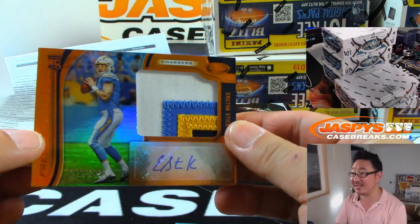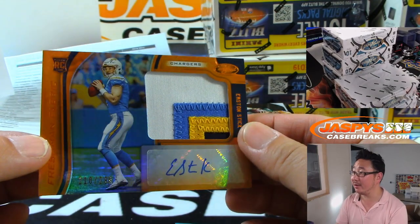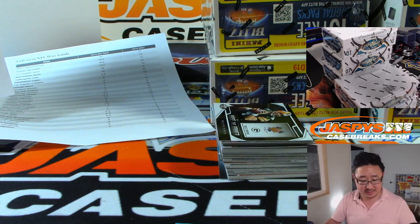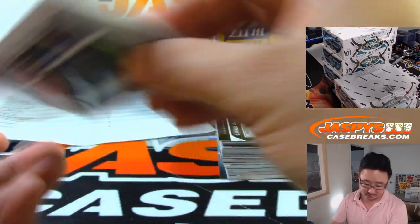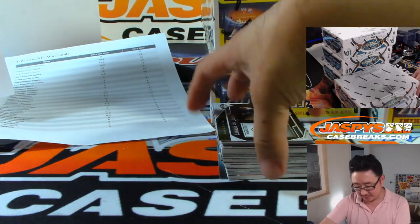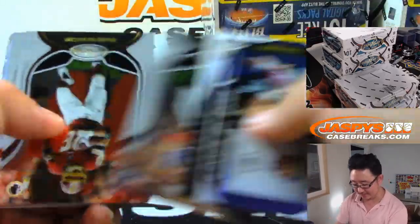And there's Easton Stick. Nice. 210 out of 299. Great color there. Four color patch and autograph going to TJ and the Chargers. You got Will Greer, possible future QB of that organization. And Easton Stick. I think Easton Stick has a better chance, though. Phillip Rivers not getting any younger.